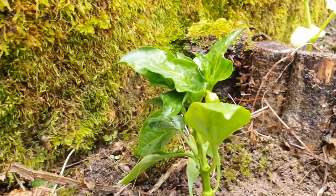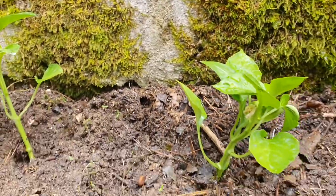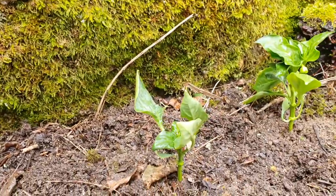So these peppers, it's kind of amazing actually how quickly they've flowered. I don't know if that's a good or bad thing actually. If they flowered too early, are they going to stop growing? Hopefully they grow nice and tall.